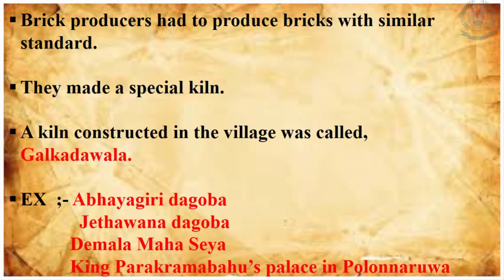For the renovation work of Jetavana Stupa, the requirement of strong bricks arose, but it was difficult for the brick producers to produce bricks of similar quality. So they built a special kiln in Galkadavala village in the central division and bricks were produced there.